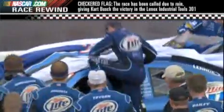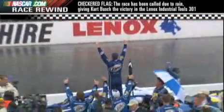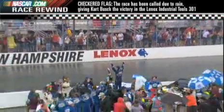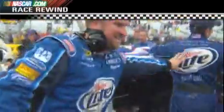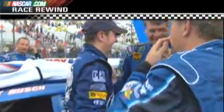This race has ended. NASCAR has declared the race over. Kurt Busch is the race winner. Race scheduled for 301 laps, but called after 284 because of rain. And Kurt Busch, who started 26th, is the race winner. He's in victory lane, sort of, with Lindsay. Bill Weber, thank you. Sort of.